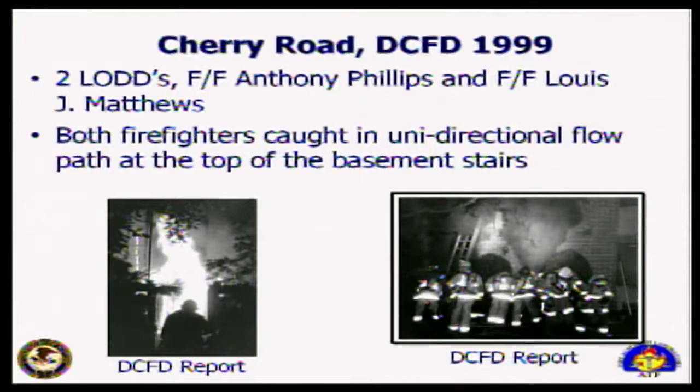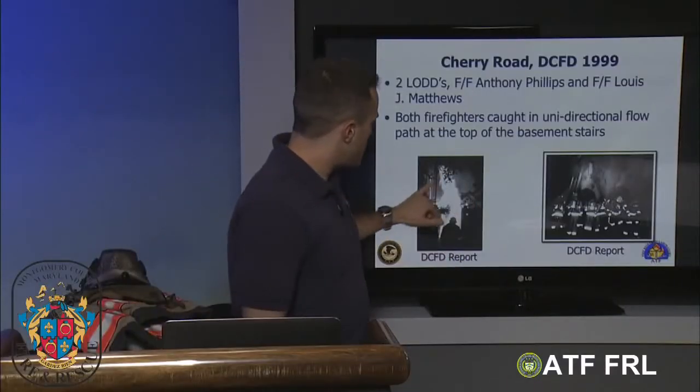The first one was Cherry Road. It happened back in 1999. It killed 2 firefighters, firefighter Phillips and firefighter Matthews. Both firefighters were caught in a unidirectional flow path at the top of the basement stairs. These photographs are from the DCFD report, and it looks a lot like Baltimore County. That's not a coincidence. This is side Charlie of the building.